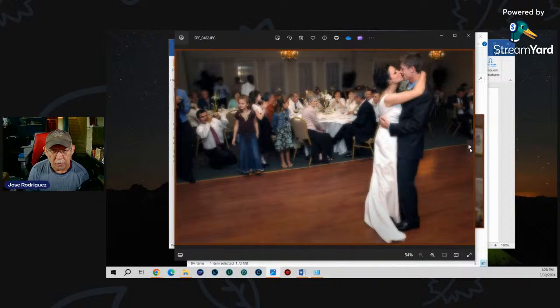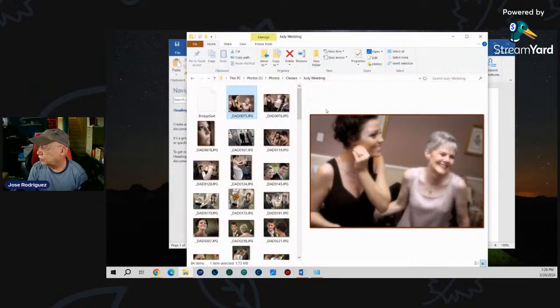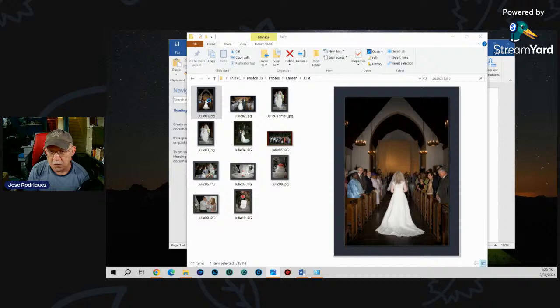Now, the minister married all of these couples here, so they were all there too. All right, so that is it for that. Let's go ahead and jump over to another. Let's see. This is one of my friends from work.